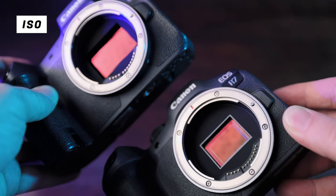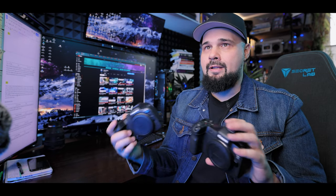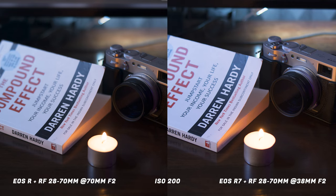So when it comes to ISO, here are the ISO ranges of both cameras. What does this mean in real life? Real life experience probably doesn't mean much at all, because who's going to shoot at an ISO that high anyway? But the one thing you do have to keep in mind is that because the full frame sensor is bigger and can gather more light, it'll get noisy slower than the R7. So let's say at ISO 12,000, the R will be a lot cleaner than the R7. So that's the only thing you have to keep in mind.